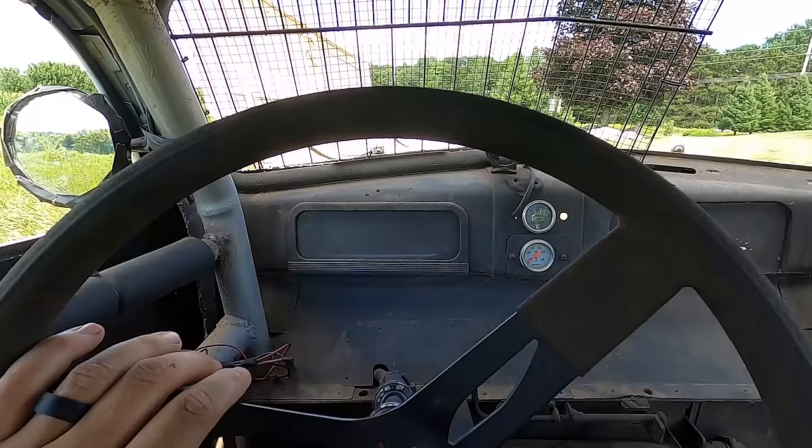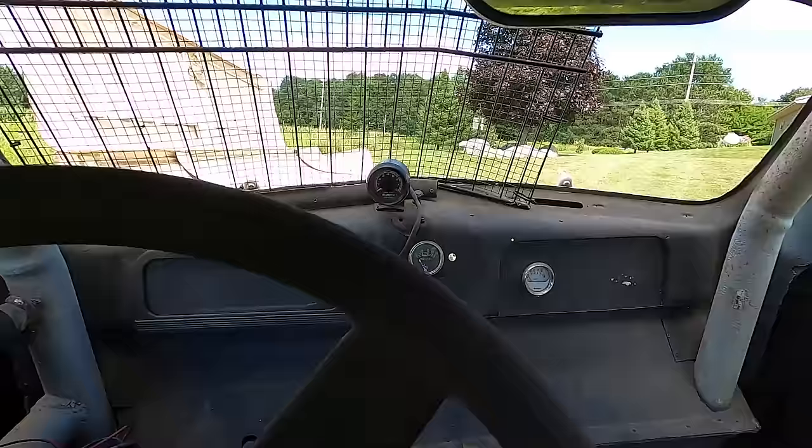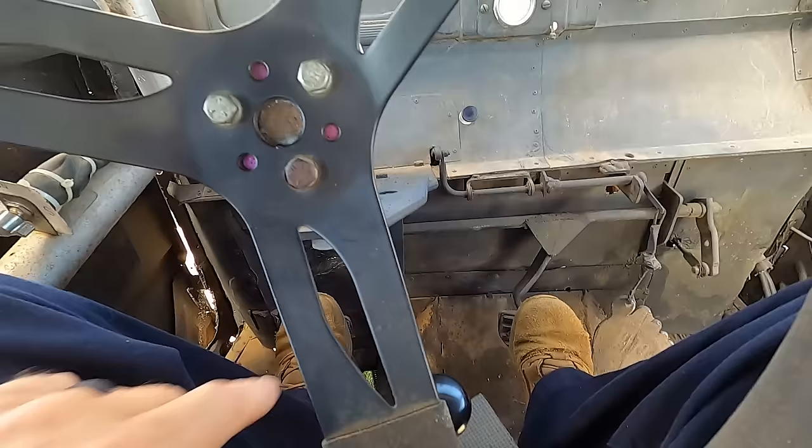So this is my view. You've got old school oil pressure, temp gauge, and the volt gauge. Those are obviously updated at some point. Got the Sun Pro tack up here set to just about 6,000. And we got ignition over here, and the pedal setup, brake, throttle, shifter. So I guess we might as well just fire this thing up, huh?